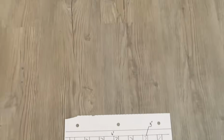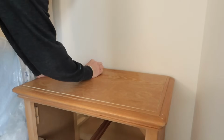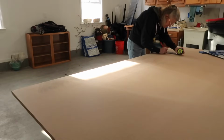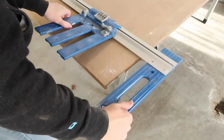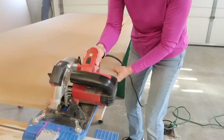I wanted something dramatic behind the bed, and I drew out an idea that I had, and then traced where the bed and the nightstands would be. This would help me to align everything. I measured the walls and marked out 6-inch cuts on the MDF. I don't have a table saw, so my Kreg jig is one of my favorite tools.